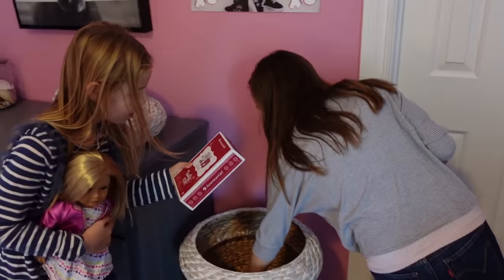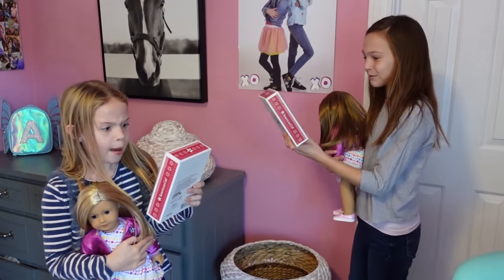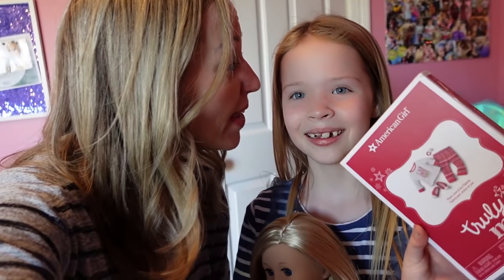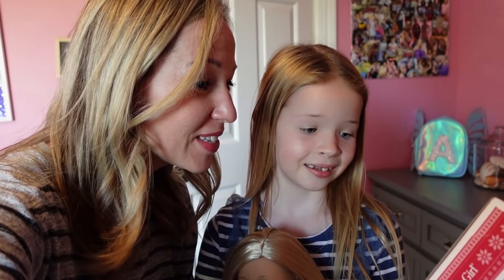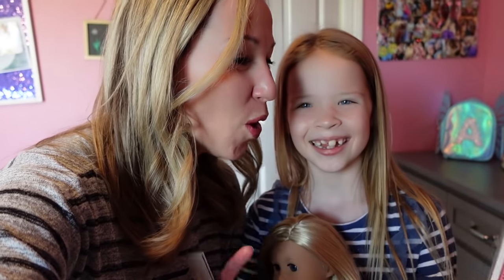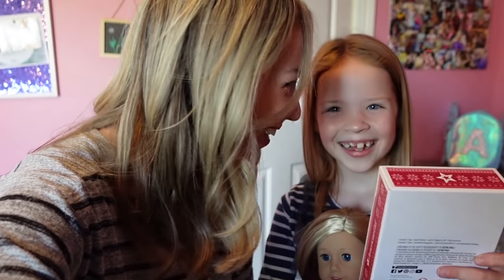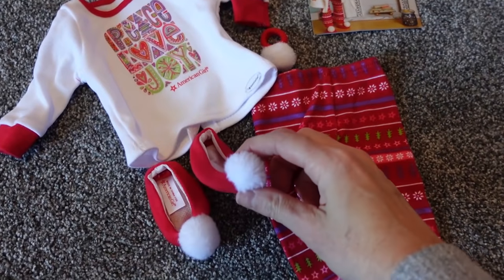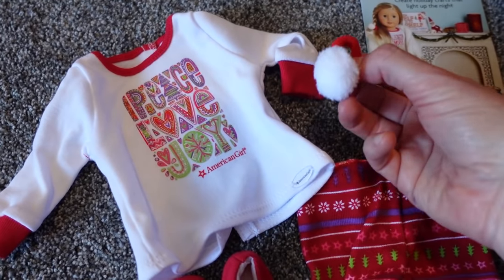Whoa! What is it? They're pajamas. Oh, they look so cute. These are the Peace, Love, Joy pajamas. Pajamas or pajamas? How do you say it? I think I say it both ways sometimes. I can just picture them wearing these, and when it gets cold, we snuggle by the fire together. And eat cookies? Yes! Whoa! These slippers are so cute, and there's even a hair tie.